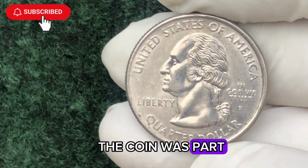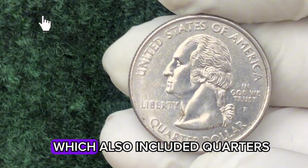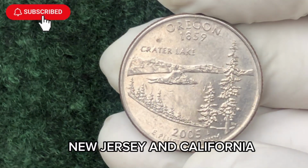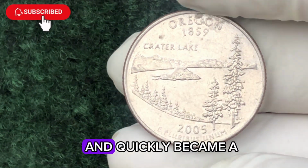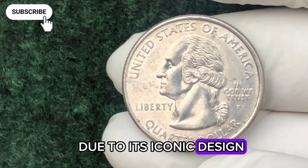The coin was part of the series of state quarters issued in 2005, which also included quarters for West Virginia, New Jersey, and California. The 2005 Oregon Quarter was released to the public in 2005 and quickly became a favorite among coin collectors due to its iconic design.